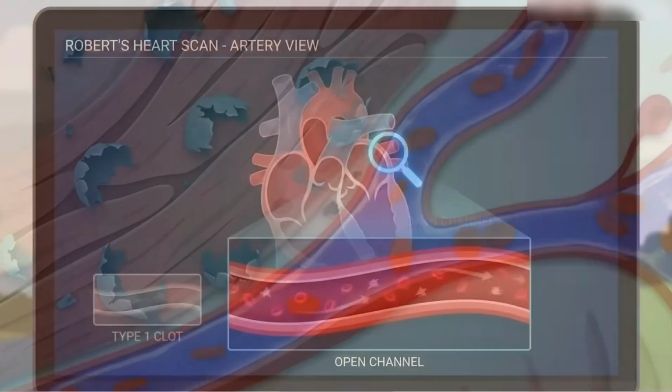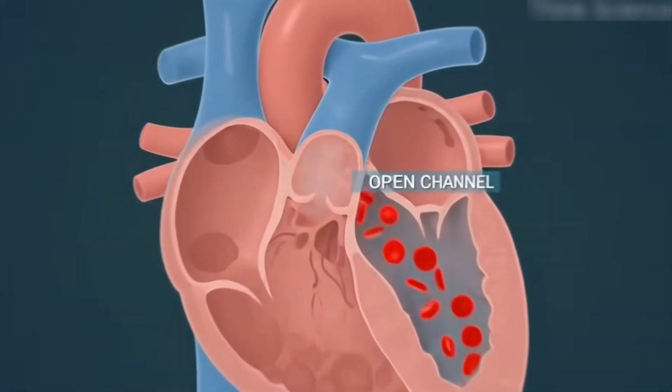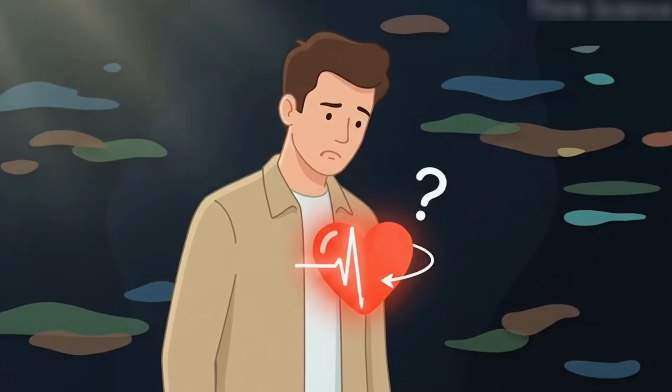Robert is having a heart attack, but his arteries don't show a 100% blockage. They show a 50% blockage. So how did he have a heart attack with blood still flowing?